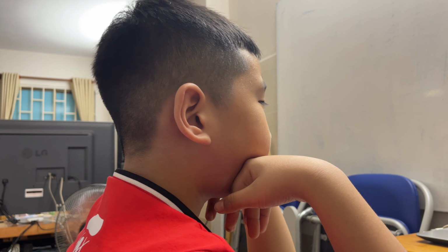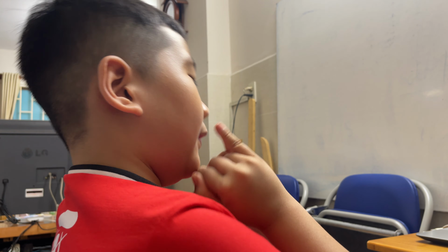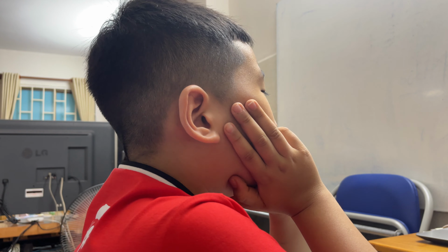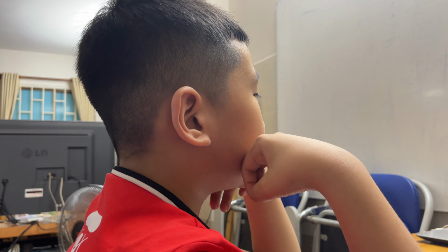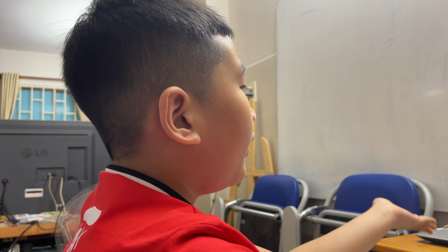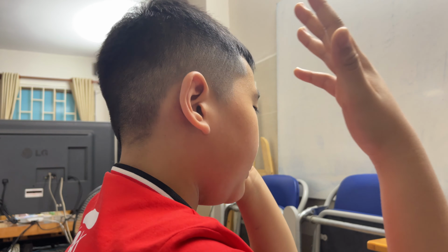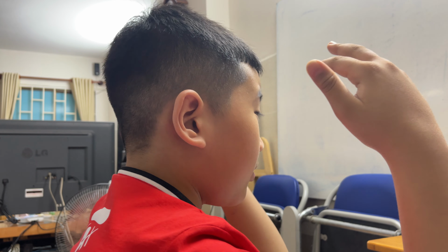So now, first, all of these words have brought us to the start of our lesson. Let's start with our letters. We have two types of letters. The first one is vowels, which we will be learning right now. So now, phonics chart one.